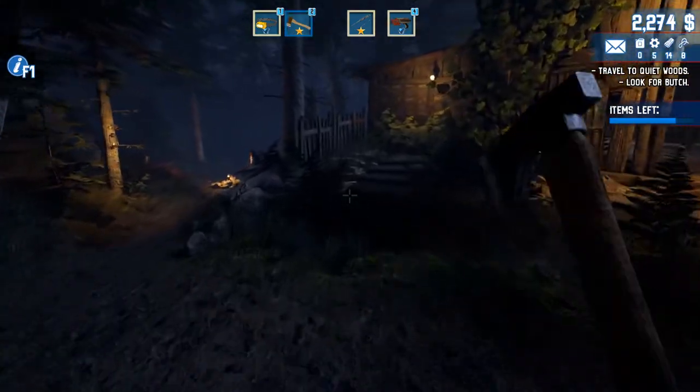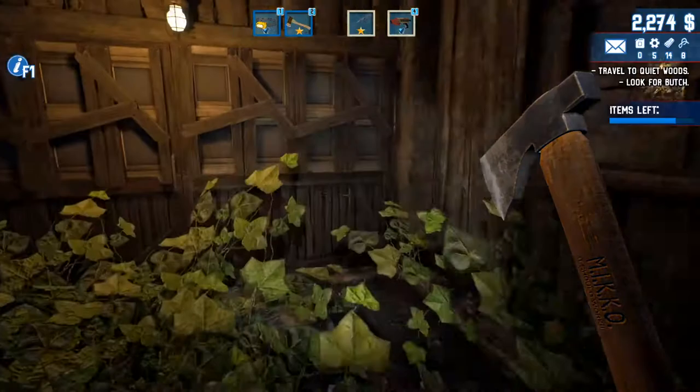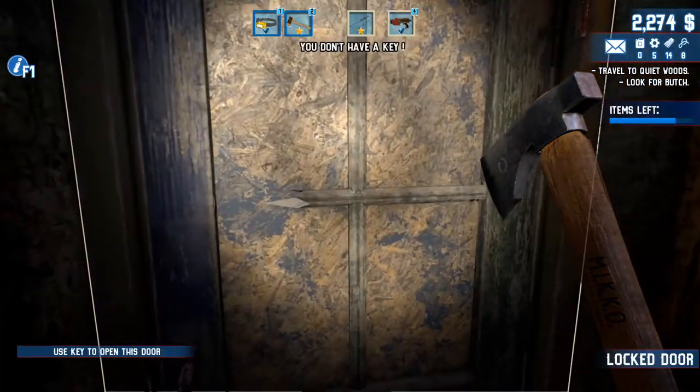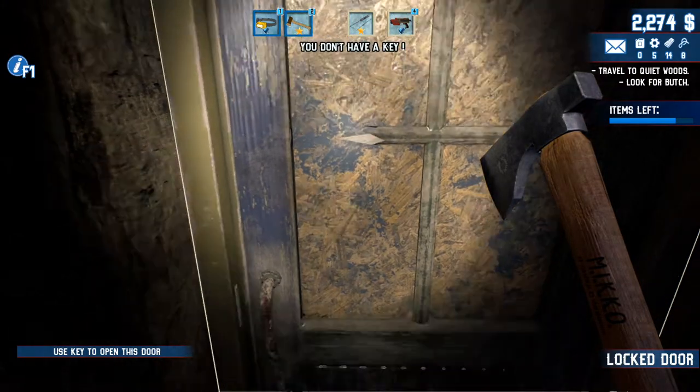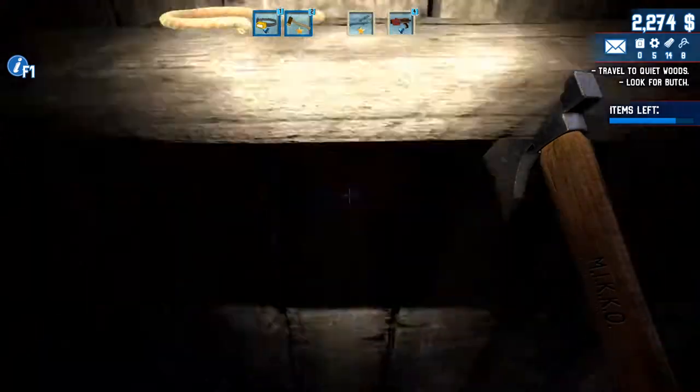Okay, so I don't actually have to use that item. It just sort of will go into like a lockpicking thing. I was wrong. It doesn't do what I thought it would do. There was another door in here. Nope. Use key to open this door. Okay, great. Well, that was a waste of money on a lockpick, but I'm sure we'll use it at some point.